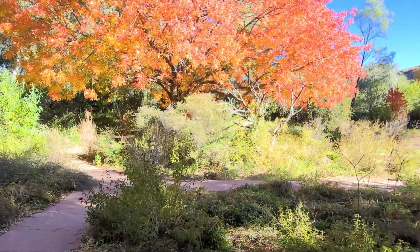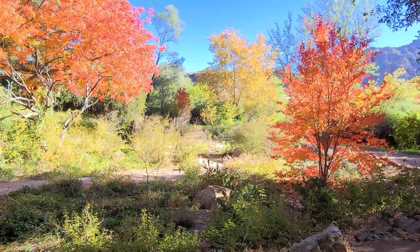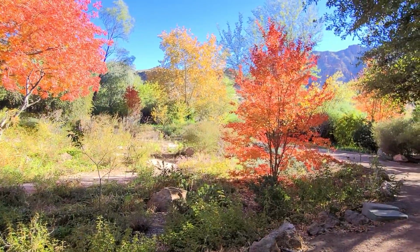Kind of overgrown otherwise in here. It's another pretty fall color tree.